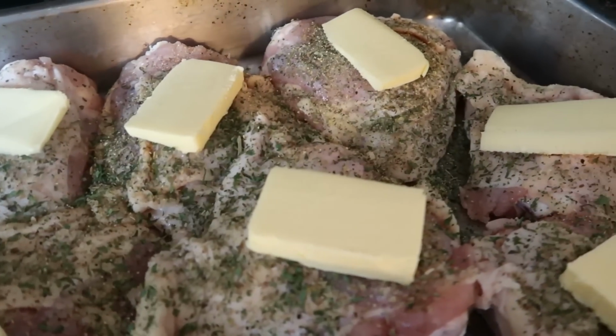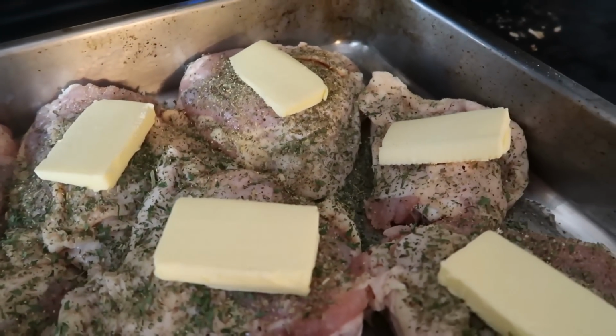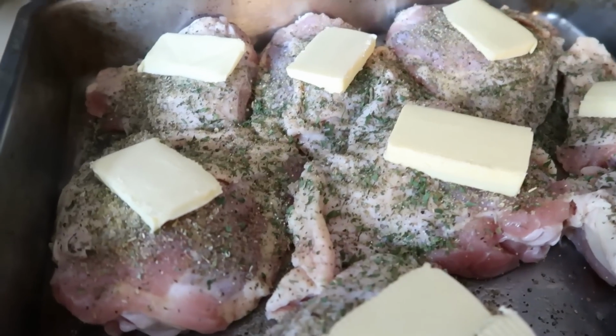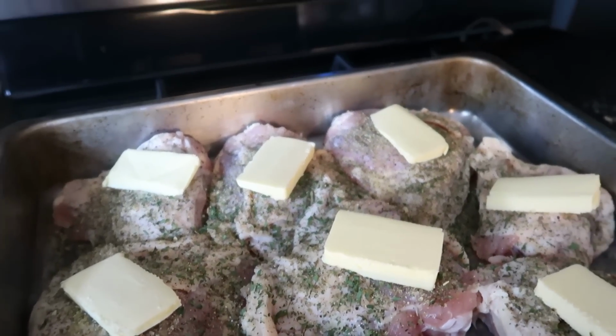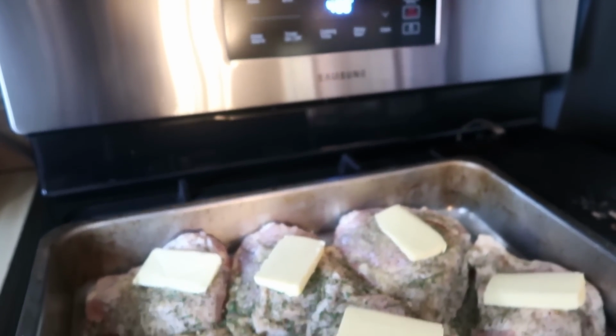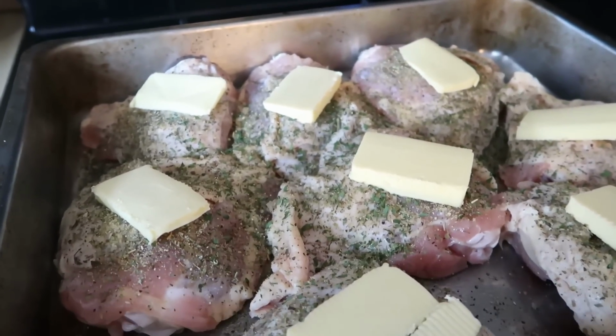So here is our chicken, nice and seasoned, covered with little pads of butter, ready to go into the oven. As I said, I preheated it to 400 degrees. We're gonna bake it for about an hour, okay?